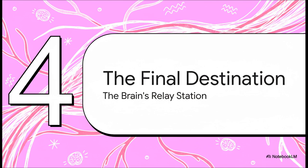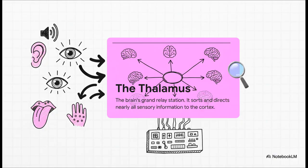So all these signals are traveling up these different highways. Where are they all going? What's the final destination? Well, they all pull into one central hub deep inside the brain. It's called the thalamus. And you can really think of it as the brain's grand central station, or maybe a giant biological switchboard. Almost every single piece of sensory information, touch, pain, sight, sound, everything except smell, actually, it all has to pass through the thalamus first. It gets sorted and then routed to the right place for you to actually perceive it.